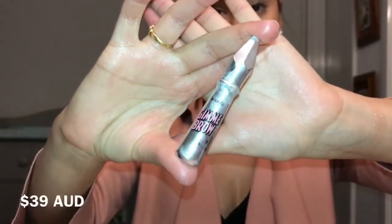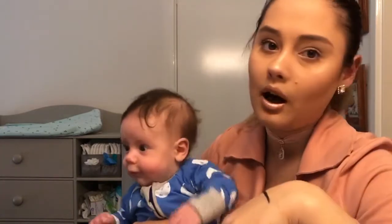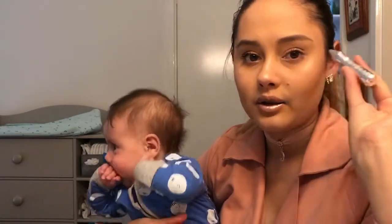So something that did work out for me this month is Gimme Brow by Benefit. What it is is sort of like an eyebrow mascara. I'm in shade 3. But it also adds fiber, so it's like a fiber gel. If you don't have very thick eyebrows like me, my real eyebrows are very thin and sparse, so this is good because it adds on that volume.